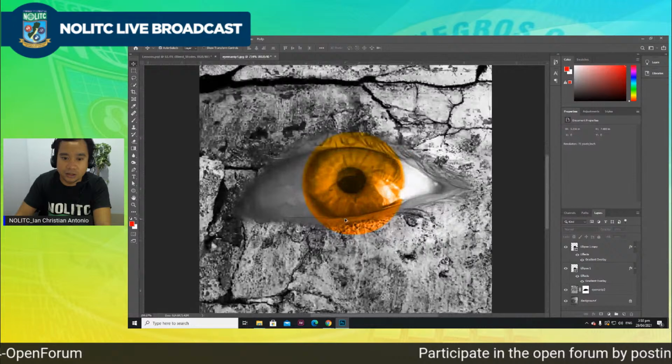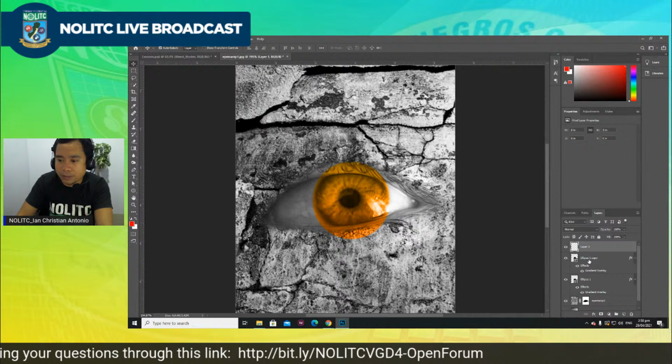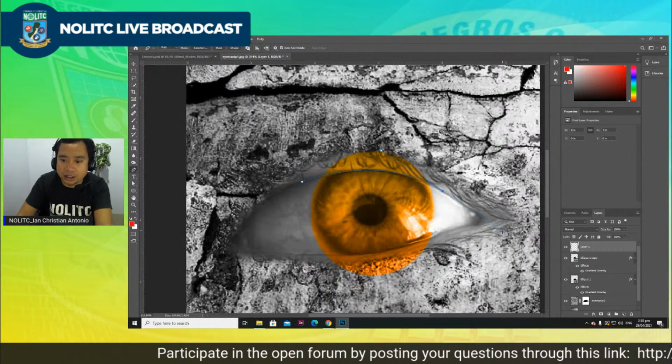Erase ko lang yung area na nasa gilid dito. Yung gagawin ko is gagamit ako ng pen tool. Gagawa muna ako ng panibagong layer. Bakit pen tool? Kasi gusto ko yung sharp, yung precise talaga sa pag-cutting dito, kumpara doon sa eraser, medyo mahirap yun.